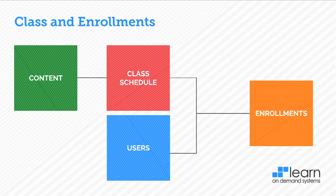When you are scheduling a class, the course is selected and the class dates and sessions are put into place. User accounts can be added to the system in several ways: manually, through an API, imported, or with training keys. Once the user accounts are in place, you can connect the users and the class through enrollments. This can be done manually or, again, through training keys.